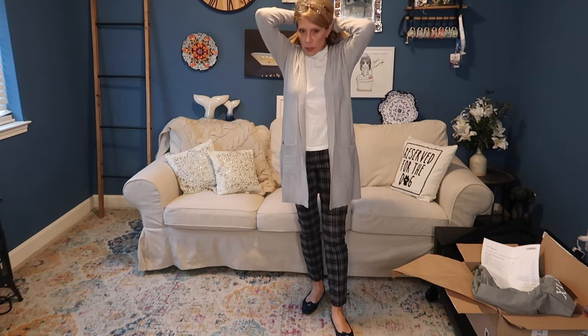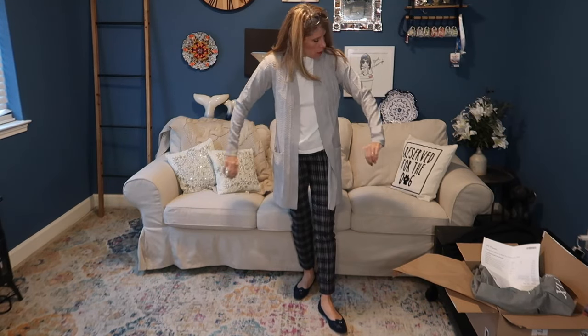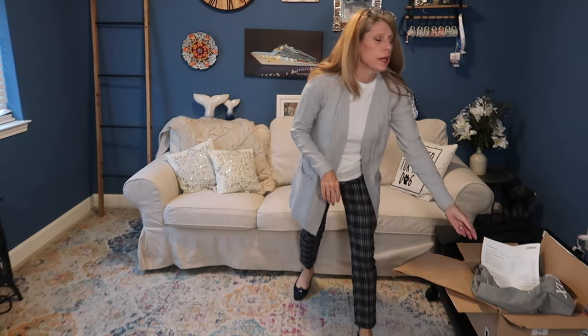So here's the cardigan. Oh, this cardigan is very nice, very lightweight. But I do have a gray sparkly cardigan I never ever wear. I bring it on every cruise. I've worn it 2 or 3 times and I really love it. This is very nice. I did not expect to like this.